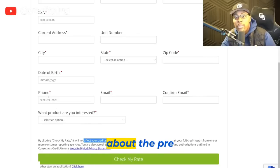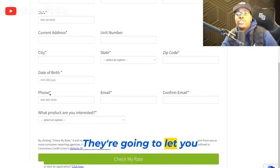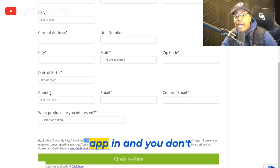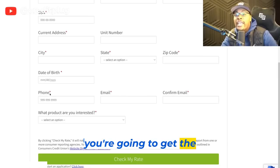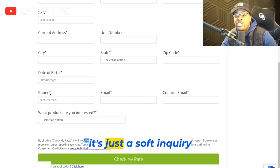One of the great things too about the pre-qualifications is that, let's say you aren't qualified, they're going to let you know that. Whereas if you're cold apping and you don't qualify, you're going to get the inquiry and still get denied. At least with the pre-qualification, if you don't qualify, it's just a soft inquiry and you can go on to the next institution.